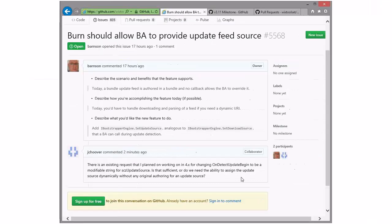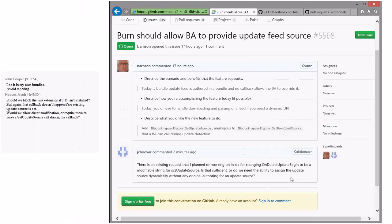So yeah, this is a 4 thing, so we can dupe it to that other issue. Jacob, if you can get that to Bob, that'd be awesome.